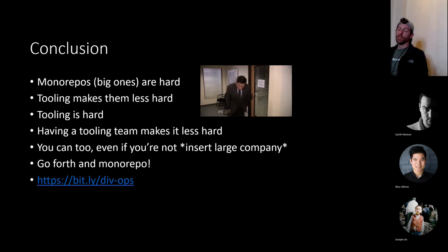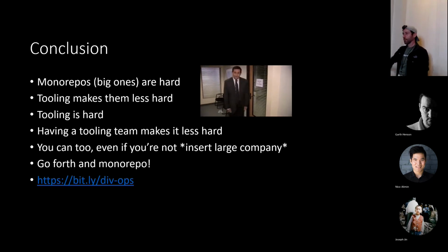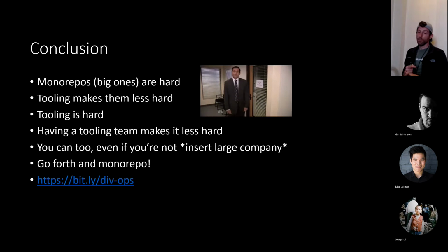The hard parts come once you get into the hundreds of thousands and millions of lines of code. If you're at a company that's got tens of thousands of lines of code, just look into stuff like Lerna and NX and give it a shot, and I think you'll really enjoy using it.